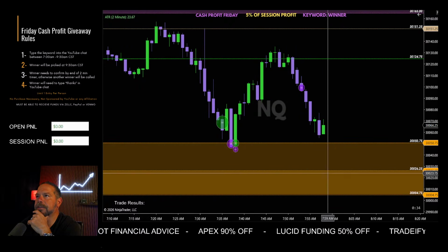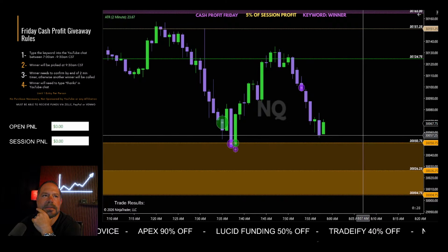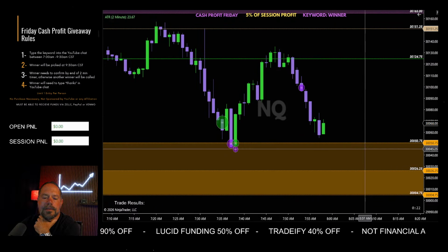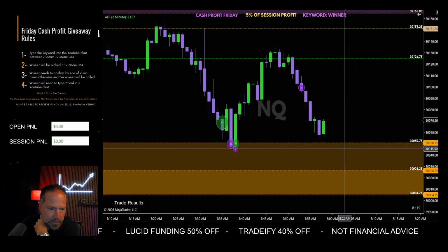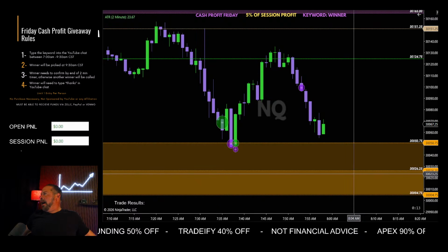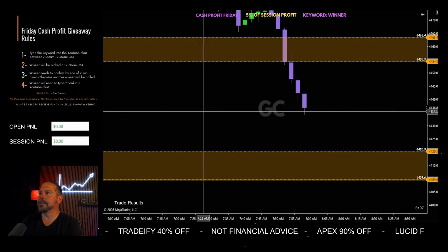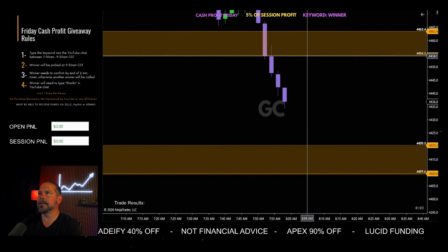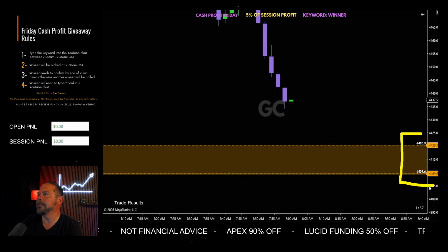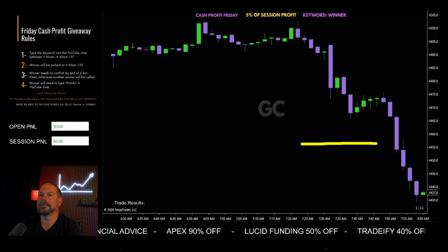I wouldn't mind them breaking structure to the downside and looking for a short over here. And the more short opportunities that we can collect, the better. Just need some type of retracements, though, a little stronger than this. So I guess gold now has just got this to contend with at the 44.20s to the 44.09. So we'll see if they can get through that or not.